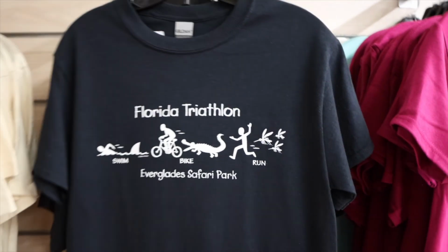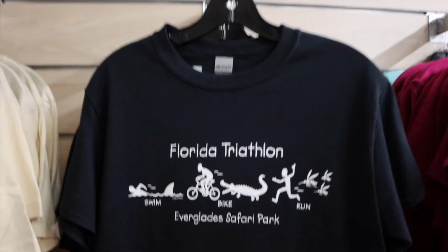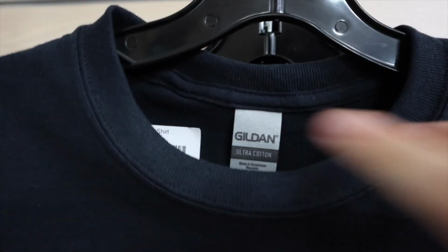Honey, look at this one. I think I like this one a lot. Yeah. That one's pretty funny. If it wasn't black, I probably would be a contender. Yeah. $23.